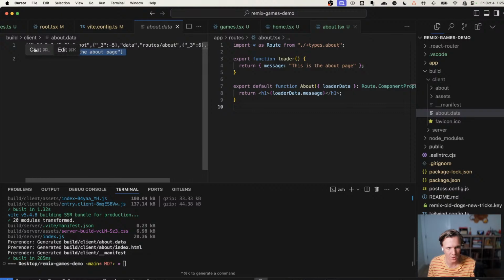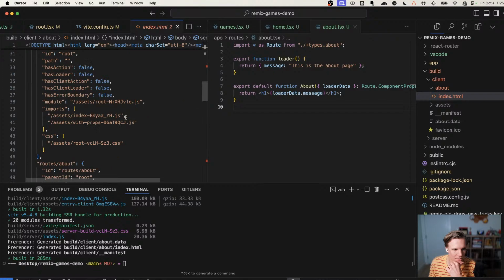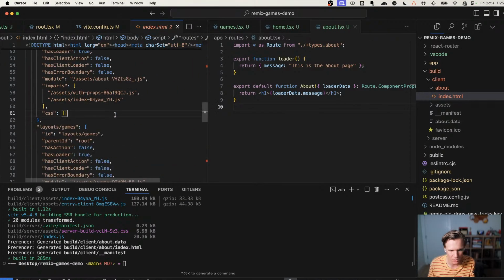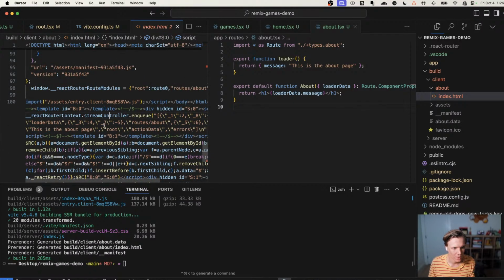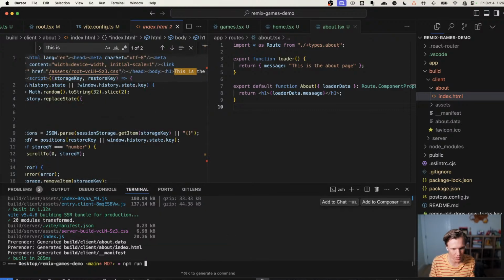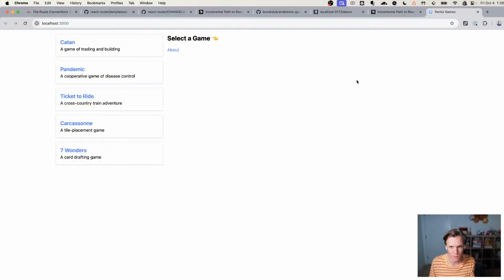I know this is hard to read. It's just TurboStream stuff. And then you got your about, which is the index.html. This thing's kind of wild, but whatever. It is something we should be able to see in here. There we go. So there's the actual data of it, and then there's the actual body and whatnot. So if we do npm run start, this is not the dev server, so this should run on localhost 3000.